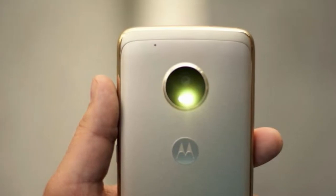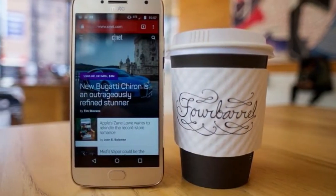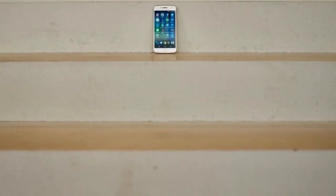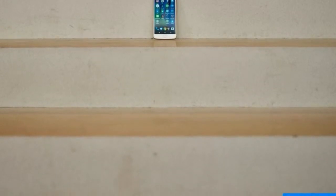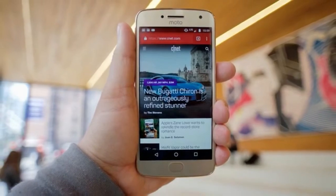Since the G5 Plus is a universally unlocked phone, it will work on all major US and UK carriers. It's worth checking compatibility with your carrier if you're unsure. The dual SIM option on Moto G5 Plus is only available in select regions globally in Latin America, Europe, and Asia.